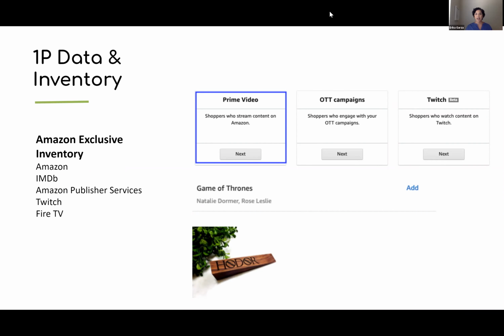Awesome. So not only do they have the first party data, which is extremely powerful and the only way forward for performance-based marketing, but they also own the inventory that is exclusive to Amazon. So this includes Amazon, IMDb, which they recently acquired, Amazon Publisher Services, which is a hand-curated selection of thousands of websites. And they select these based on brand safety criteria and performance. So those typically perform better than websites on the Open Exchange. We also have Twitch, which was recently acquired. That's the gaming and community streaming platform, and Fire TV.